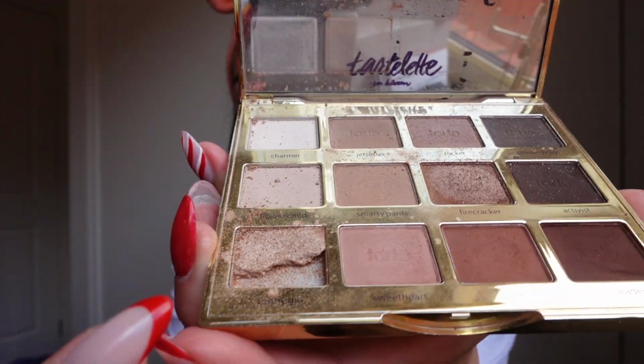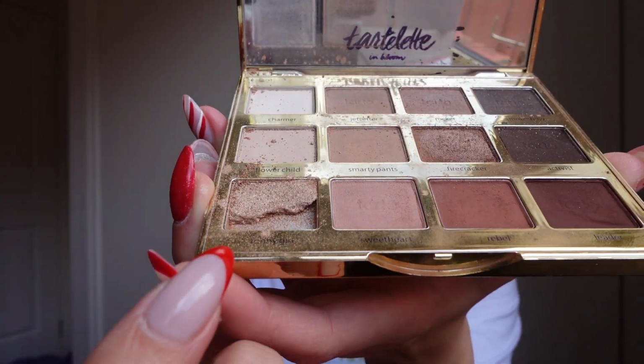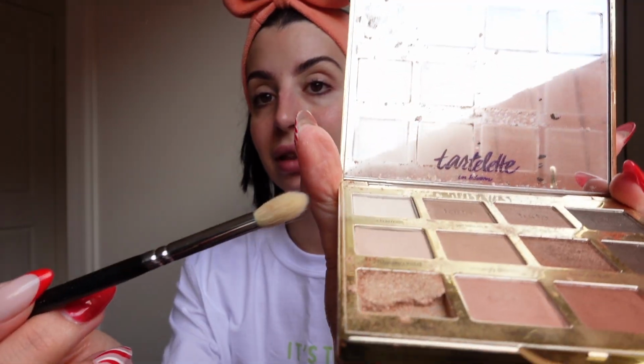Please don't judge me. It's all messed up from the plane last week when I went to Sydney for my Christmas party. That shade, which is one of my favorites, smashed everywhere, and I'm not happy about it, but it is what it is.